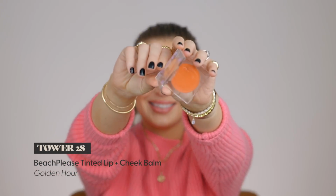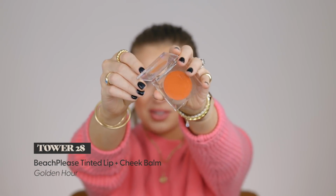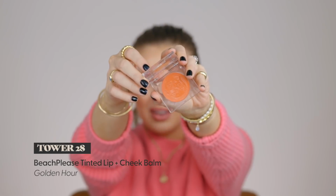Oh my god. The Tower 28 Golden Hour blush. This one got so much love from me throughout the summer, and it really is perfectly named. When I put this blush on, it made me feel like I was sitting on the beach, which is definitely a look I'm often trying to achieve when doing my makeup, and it's that beautiful burnt kind of pinky orange color. It's definitely a color I will continue to gravitate to when I'm in my more tanned summery state.